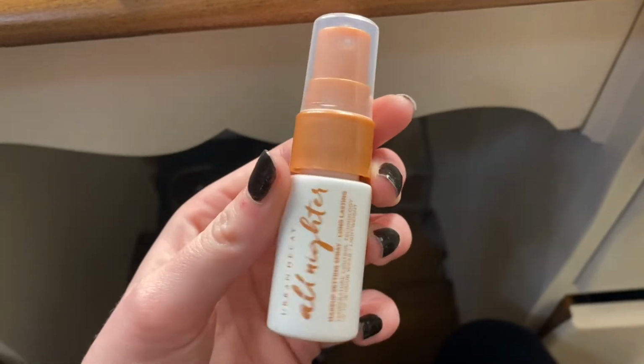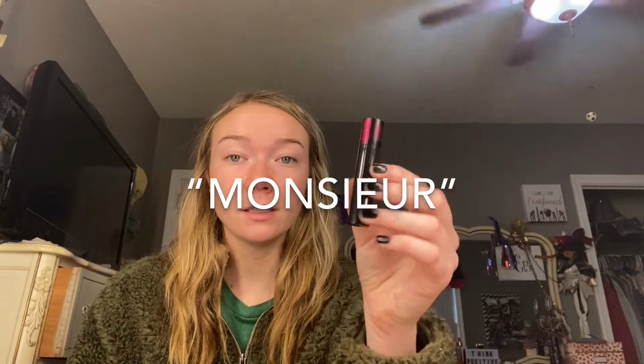It also came with this mini Urban Decay All-Nighter, which is my favorite. So now I have a little travel size of it. It's so cute. With some of my points, I got a mini Monsieur Big Mascara. I got this whole mini Tarte set, and it came with a bunch of skincare stuff and some makeup stuff.